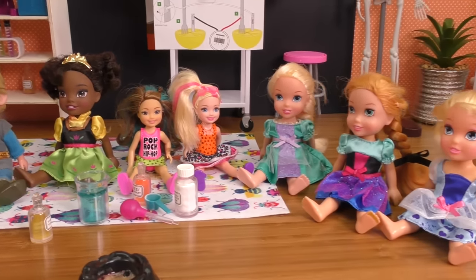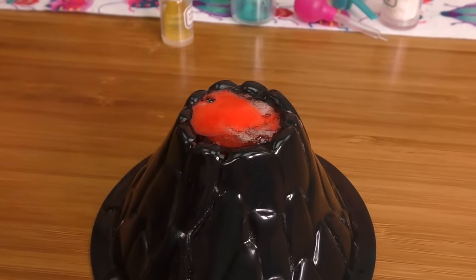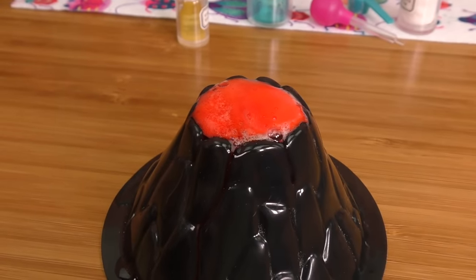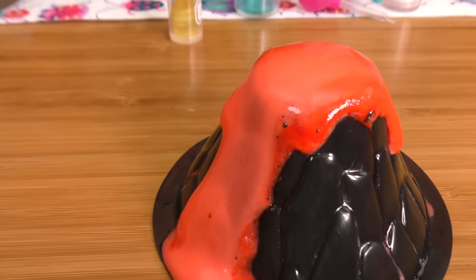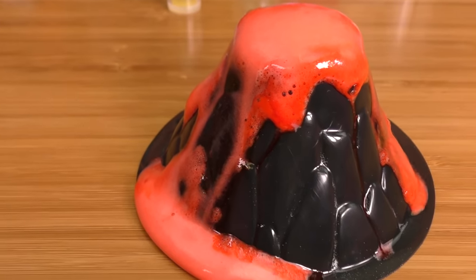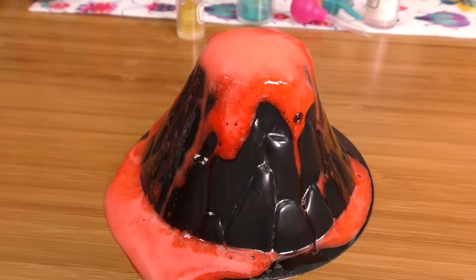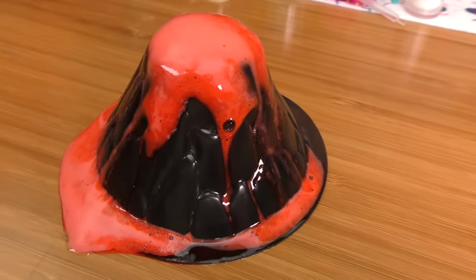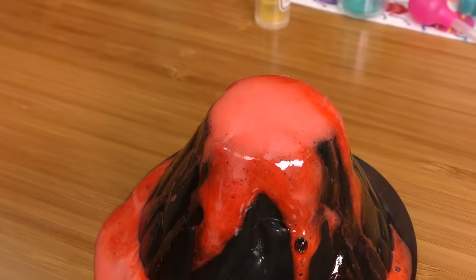Volcano. Volcano. Is it coming? Huh? Whoa, it's bubbling. It looks like a real volcano. Whoa, that's so cool. Yeah, I love this experiment. Wow, it looks like it's actually erupting like a real volcano. Wow, that's so amazing. And we can put some more.